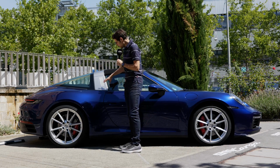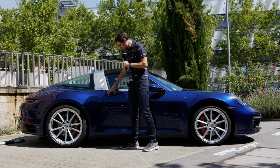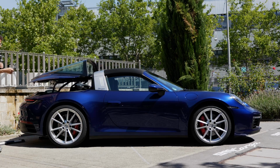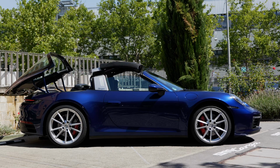Here, of course, the Targa with the signature bar right here, silver contrast. I think that really works well with the blue exterior color. And then these typical 911 very strong shoulders. And I can also open it with the key. There's a separate button here on the key. So here we go, and it always looks very spectacular.